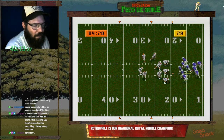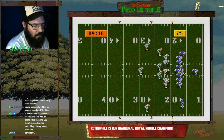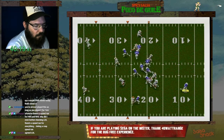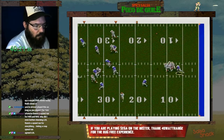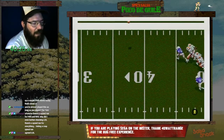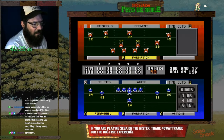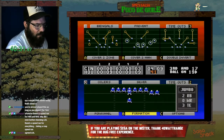All right, I hope my wide out is fast. The offense lines up. He's going to pass. Going deep. There was already a guy there, waiting on it. That brings up third and 17. That is such crap. From the 19.